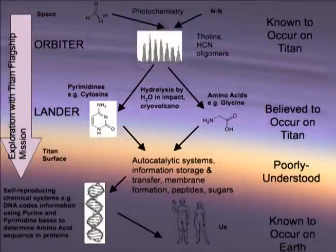But that's not where the story may stop. In fact, Carl Sagan back in 1990 was really the first to point this out, that while you can have this photochemistry that gives you what he called tholins, after the Greek word for mud, oligomers and polymers of hydrogen, carbon and nitrogen, that stuff will accumulate on the surface. And if it gets exposed to liquid water, then laboratory experiments done among us elsewhere at Ames show you very quickly synthesize things like amino acids and pyrimidines, which are one of the bases that encodes information in DNA.